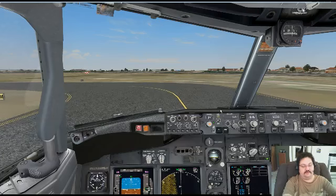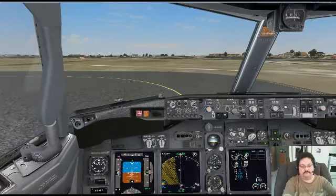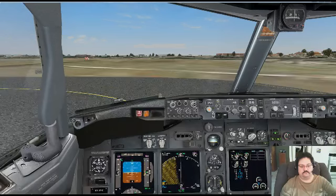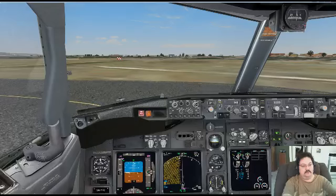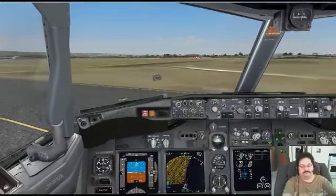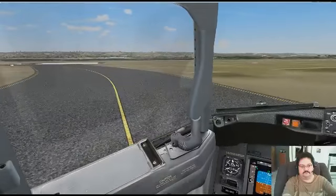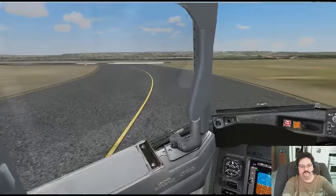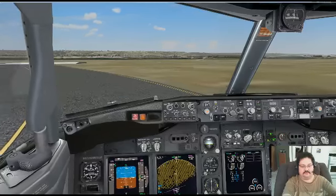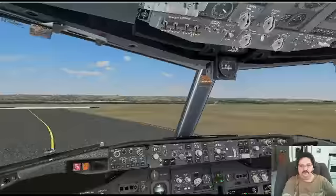Perth Tower, Velocity 1911, ready at runway 03. Velocity 1911, wind 270 at 14, clear for takeoff. Just confirm runway 03. Velocity 1911, runway 03, clear for takeoff. 03 clear for takeoff, Velocity 1911. Okay, clear for takeoff, 03, we have clock on.